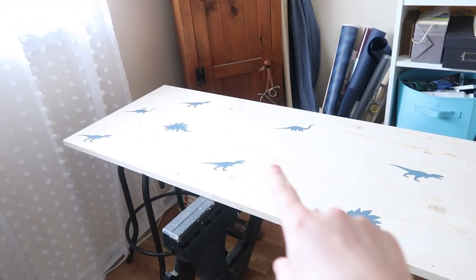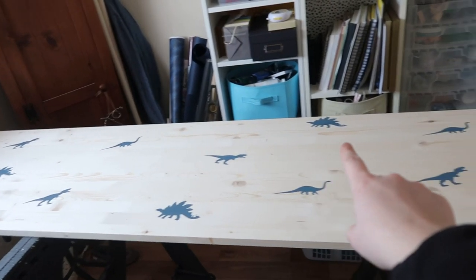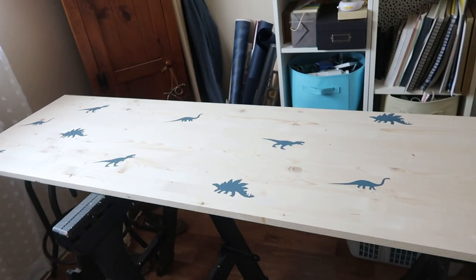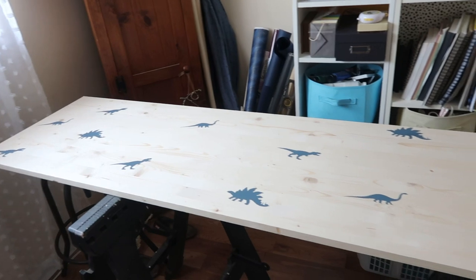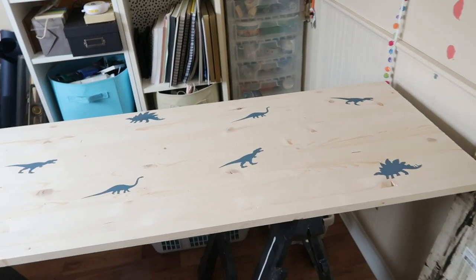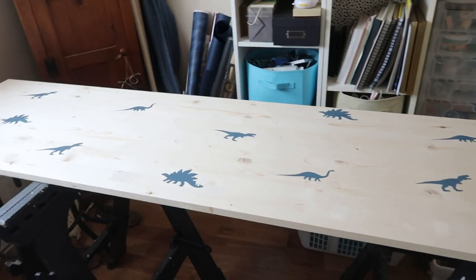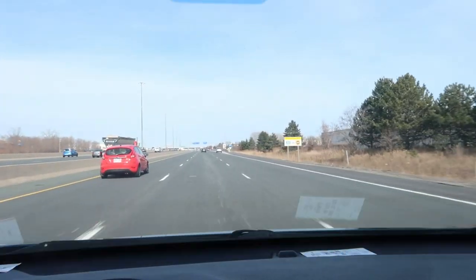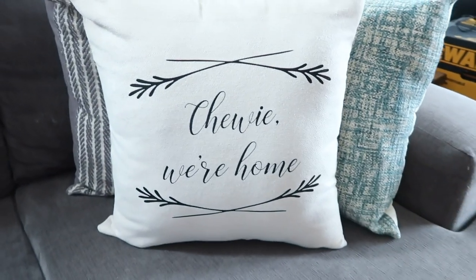Okay, so I'm facing a dilemma. I realize there's some holes that I would like to fill in, like there and here, but I don't want to do it with the dinosaurs I currently have. So I might need one more dinosaur cutout to make this whole thing feel complete. So I called my friend Rachel, and of course she was just like, come on over, road trip. So I hopped in my car and went over to her space. That's so cool. It says Chewy, we're home.